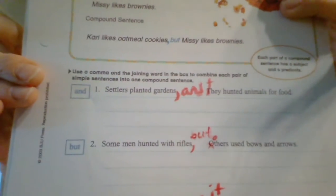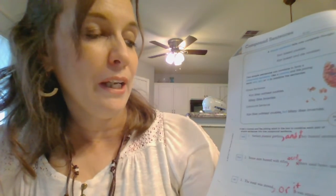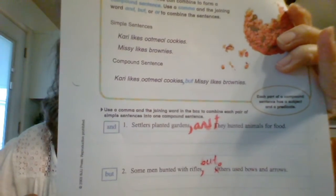All right, number 3. The meat was stewed. It was smoked and dried. All right, this is how they want us to do it. Put a little comma where the period is after stewed. Put an or in the middle. Make the I a little i because now it is not the beginning of a sentence. It's just part of a compound sentence. That's what it looks like. Let's read it together. The meat was stewed, or it was smoked and dried. There you go.